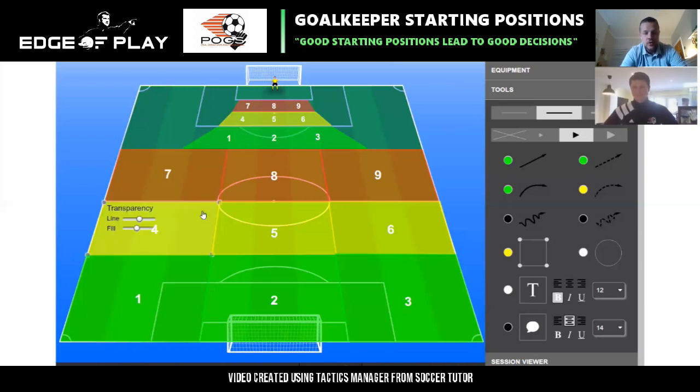So let's have a look at zone 4 here. I presume the goalkeeper's starting position here is going to change depending on whether his team are in possession of the ball, or whether the opposition are in possession of the ball. So if your team are in possession of the ball in area 4, we might come to the foreground of that. Is that fair to say?